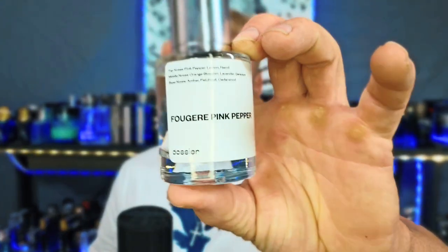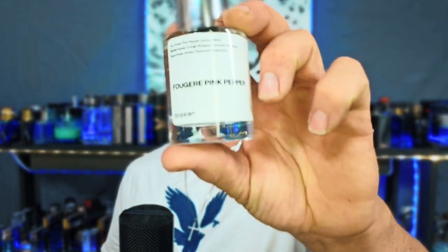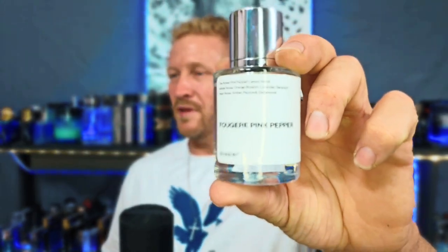And these things are like $25 for this 1.7 ounce. I don't think they make a 3.4 ounce on these. I think they just come in this size and like little samples or something. But overall, this is one of those fragrances that reminds me of why I love this game. You know what I mean? Sometimes you'll find a fragrance and you're like, yes, I scored. This is what I've been digging for. It's almost like treasure hunting, and you find it. And I found this one and it is mine and I'm happy about it.